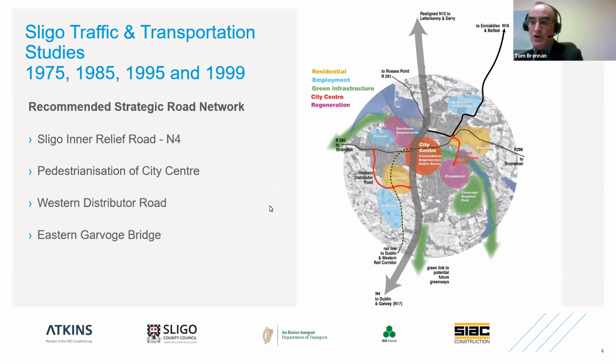So the transportation plans suggested the construction of the N4 Sligo Inner Relief Road, which would bypass the city centre and allow the city centre to be traffic calmed and to enable public realm projects, which we're realising at the moment.